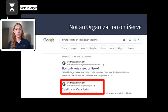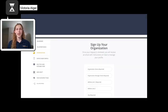Unless a previous officer has submitted your organization to iServe, you will need to create an account for your organization. The fastest way to get to the sign-up page is to simply Google how to become an organization on iServe. From there, a link to sign up your organization through iServe will appear. To sign up your organization, iServe will ask you for an abundance of information.